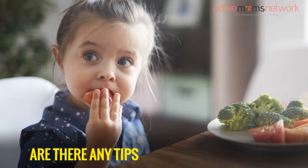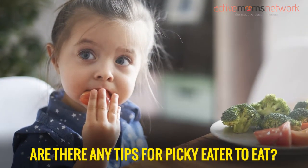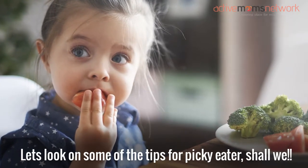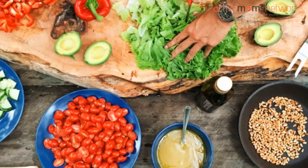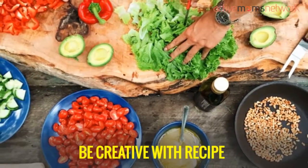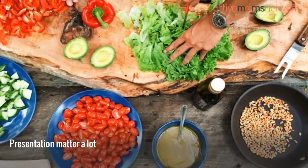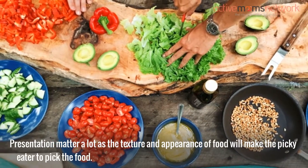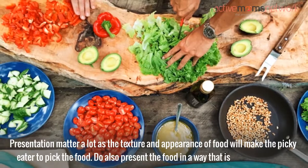Are there any tips for picky eaters to eat? Let's look at some of the tips for picky eaters, shall we? Be creative with recipes. Presentation matters a lot, as the texture and appearance of food will make the picky eater pick the food. Do also present the food in a way that is fun and creative.